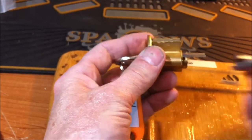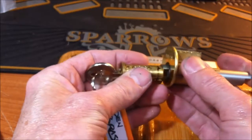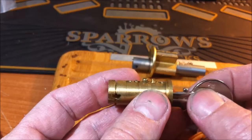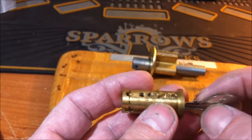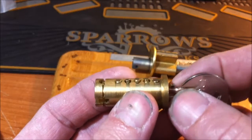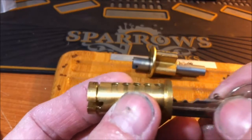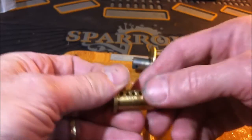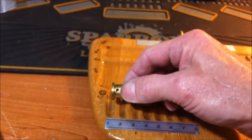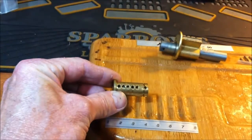Alright, let's see what we got. All the keys are working. We got a very nice T-pin right there in 4 and in 2. Alright, let's see what we got. I can get it to focus a little bit better back there.